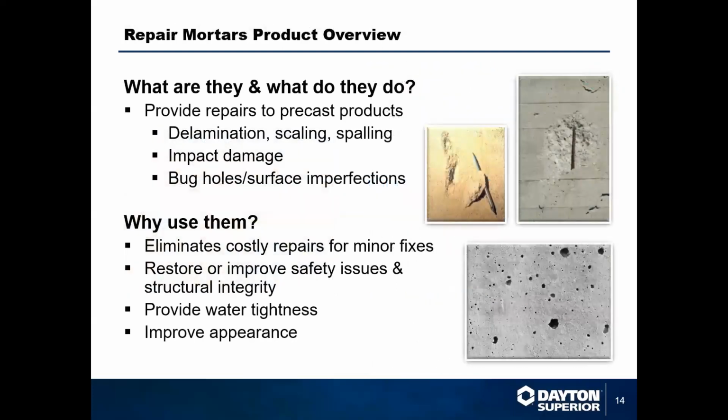Next group of materials I'd like to cover is our repair mortars. So what is a repair mortar? What does it do? It's a product that's designed to repair damage and imperfections in precast. This includes some of the expected damages that would occur over the natural life of a product, like delamination, scaling, or spalling. This could be impact damages for highway and roadway, or just simply surface imperfections that may be found after the finishing process in your precast plant, similar to like a bug hole down there in the bottom right.